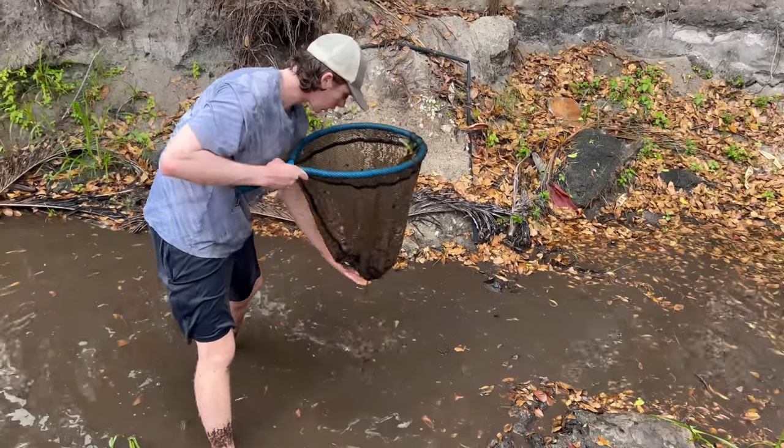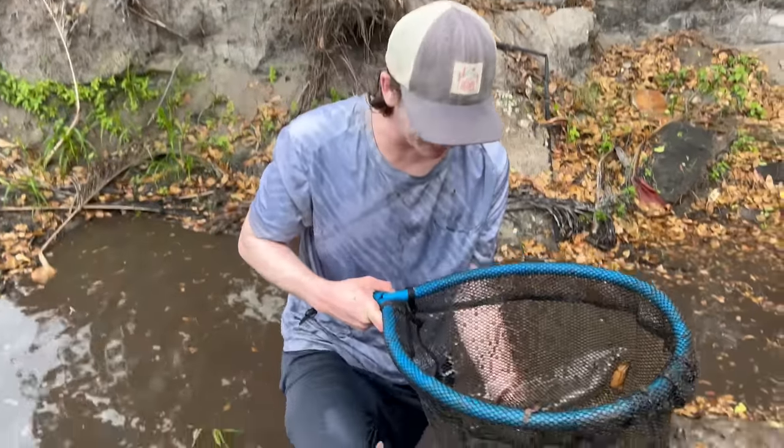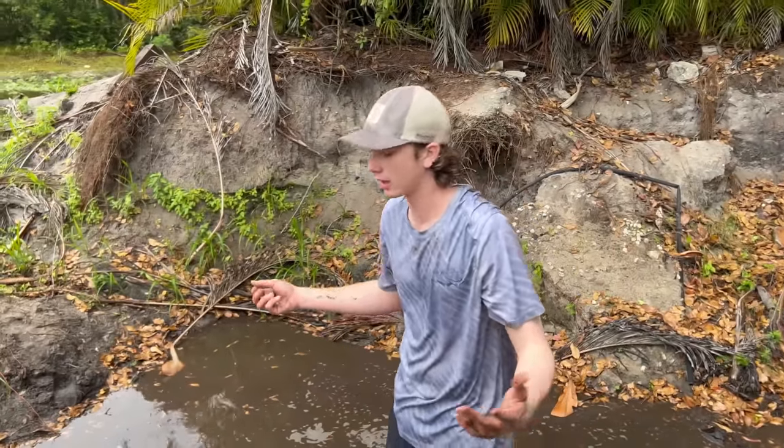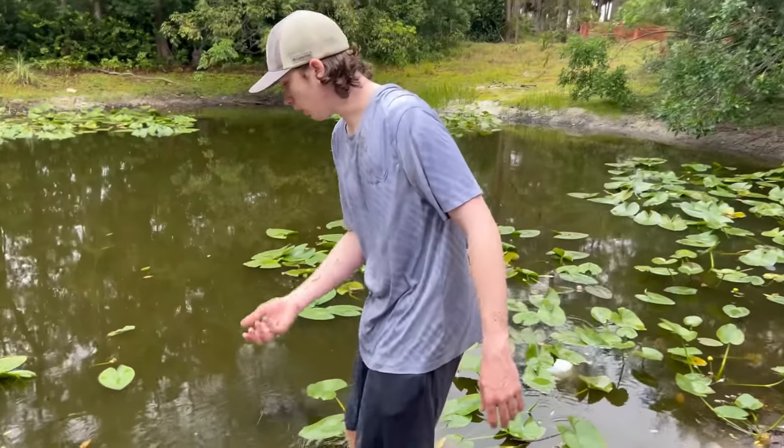Oh, I heard something. Yeah, more tilapia. They're very heavily populated in the pond. So, I mean, it makes sense. We're going to be catching them whether we like it or not. Let's get these guys in the pond, dude. All right, little guys, be free.